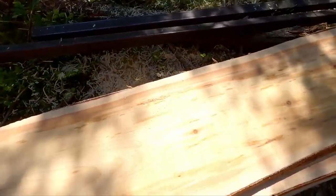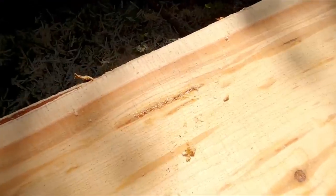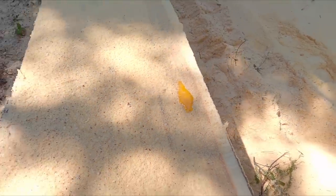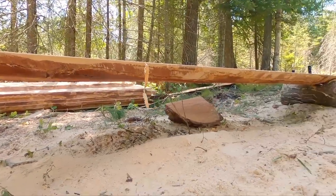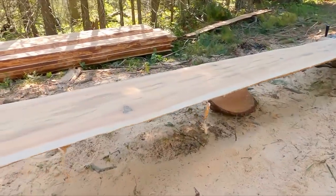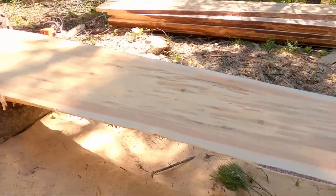Well, some serious sap coming out of these pockets. So bizarre. Looks like egg yolks, doesn't it? This is pretty close to the last board. It's down to no more 2x out of it, so usually I just mill up into a 1x, get as many 1x as I can, even if it's not full length. Can always use them for something.